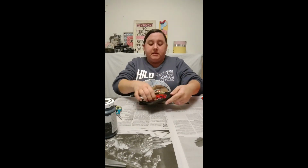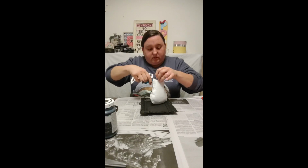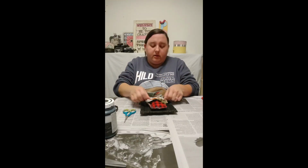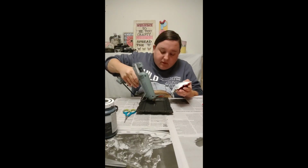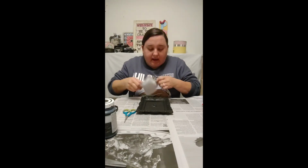Okay, so I'm going to take the red off of here, and I'm going to save this for something else. Okay, y'all? I'm just not going to use it for this, but I will save it. So we're going to hot glue this down on here. And this is just an easy peasy craft. Easy peasy lemon squeezy. So I'm just going to put some glue on there, y'all. Make sure it's going to stay.